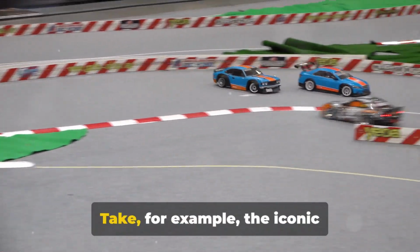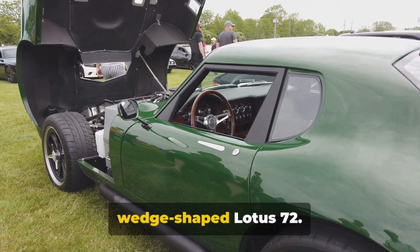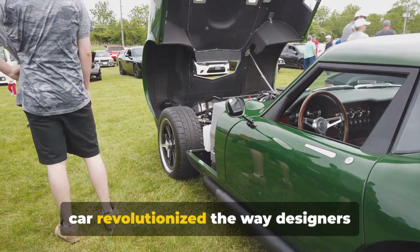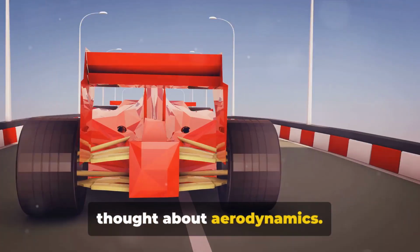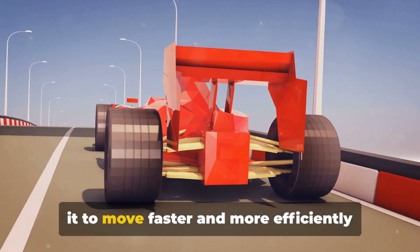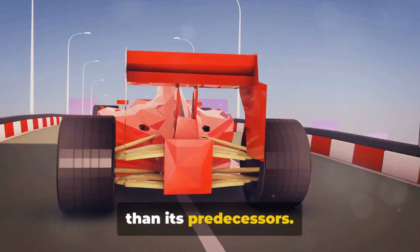speed. Take, for example, the iconic wedge-shaped Lotus 72. Introduced in the early 70s, this car revolutionized the way designers thought about aerodynamics. Its radical design reduced drag, allowing it to move faster and more efficiently than its predecessors.